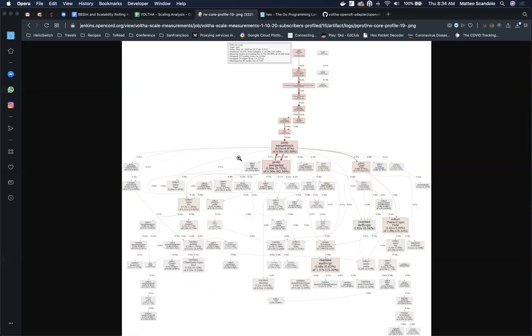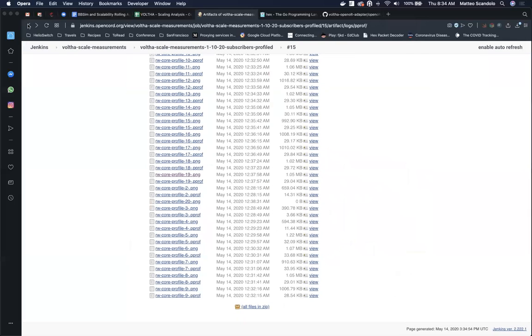Yeah, I agree. It's not a magic wand, but it will tell you at a certain point in time where the system is spending the most time. So it at least points you in the direction.